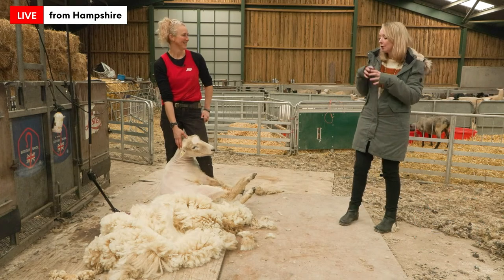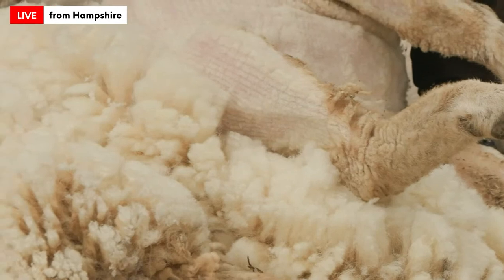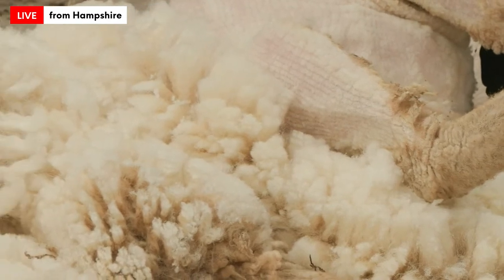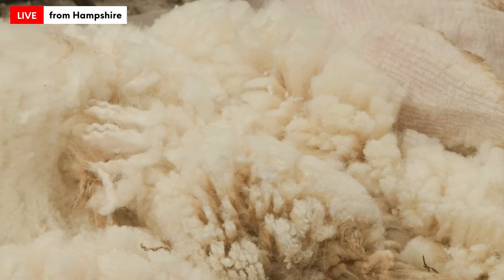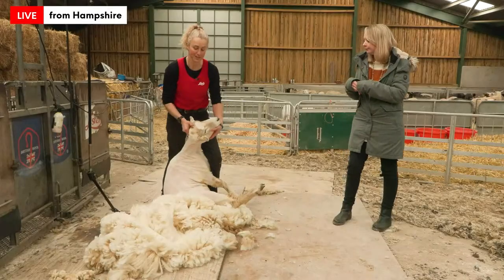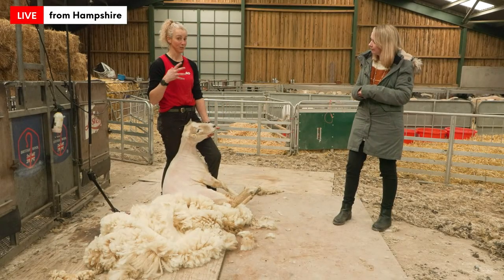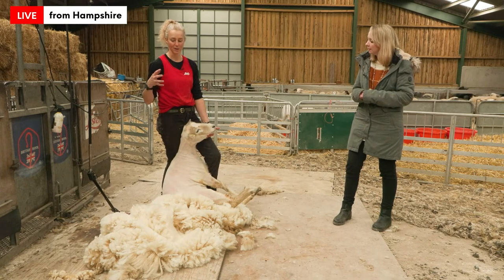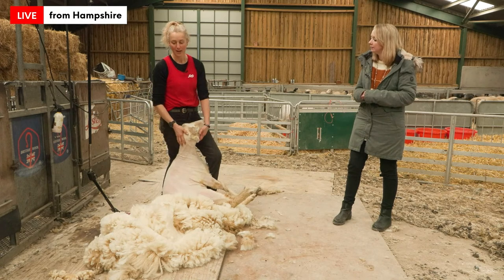So we've got all of this wonderful fleece and it looks so, so fluffy. I don't know if you can see how fluffy it is, everybody, but it looks really, really fluffy. But it doesn't look like the wool that we buy in the shops, does it? So what needs to happen next? Well, the first thing that happens is it leaves the farm and it goes off to get scoured, which is a washing process to remove all the lanolin, which is the oil that protects the sheep that's in the wool, and any of the dirt.